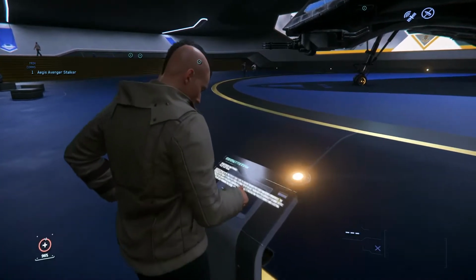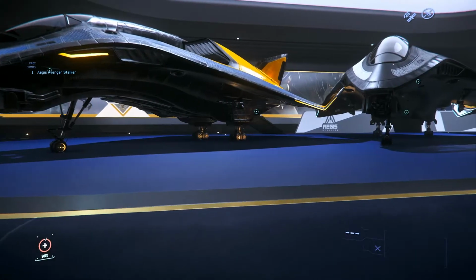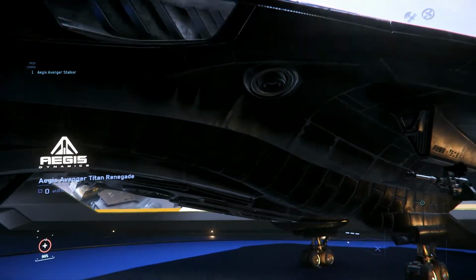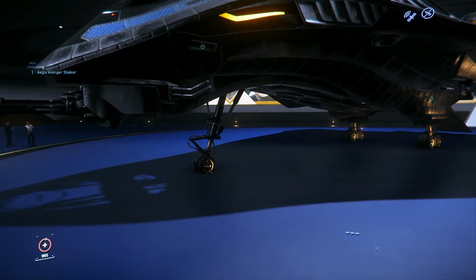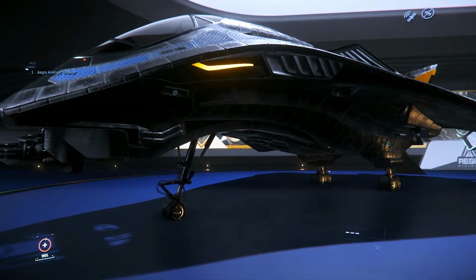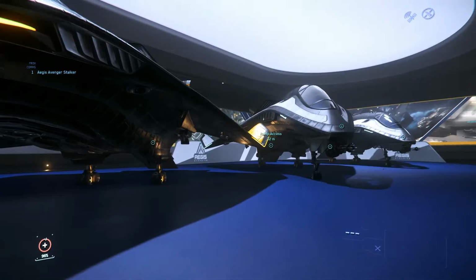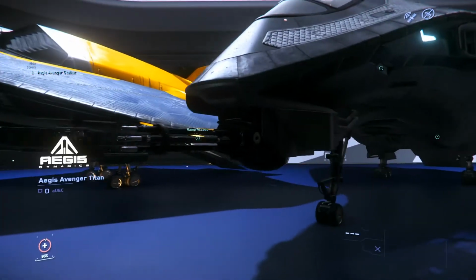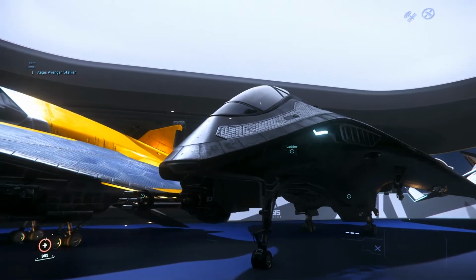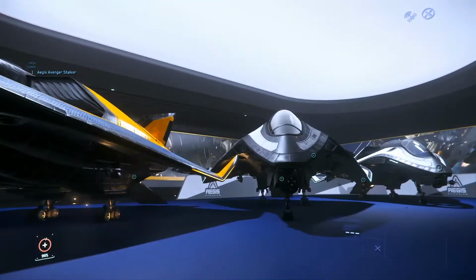This guy here, the next one, is the Avenger Titan Renegade. It's this guy right here. The Titan Renegade is a special edition Avenger that comes with a custom livery and a loadout also geared for Arena Commander. I started off with the regular Avenger, which is this one right here, I'm pretty sure. And that was my starter ship. Then I traded it in and got this one. So they are great ships.